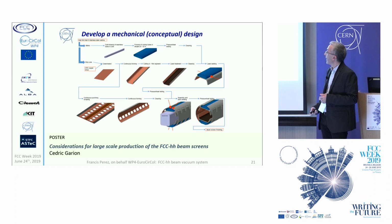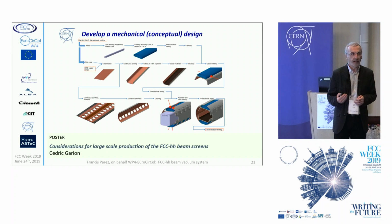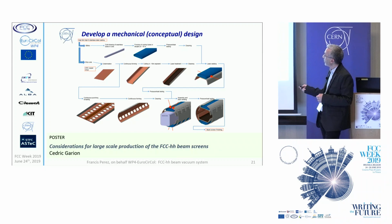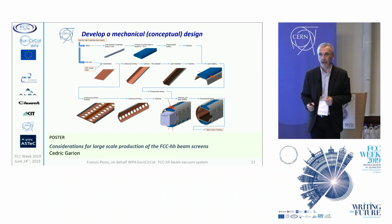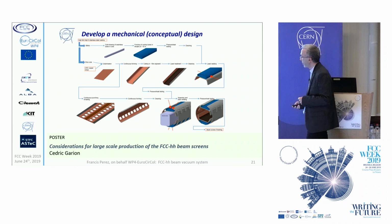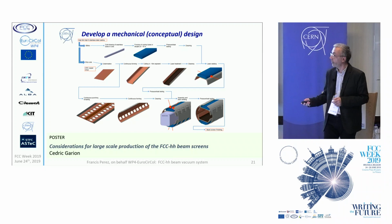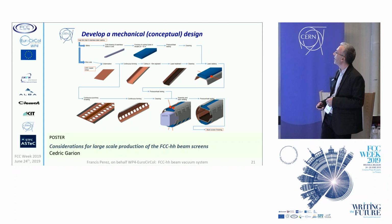And not only that, we have gone further and started thinking about how to build it in mass production. We have already been designing this kind of machine thinking about whether it will be possible to do it in mass production, just to make sure that we will be ready in case FCC-hh is approved. So go to the poster about considerations for large-scale production of the FCC beam screen by Cedric, and he will tell you his ideas about how to make these things, hundreds of kilometers, in an easy, let's say, and feasible way.